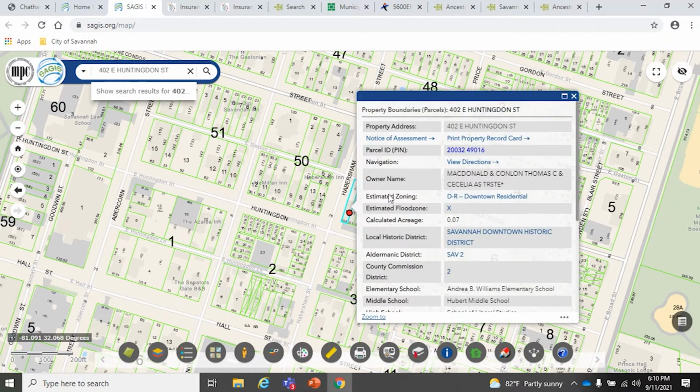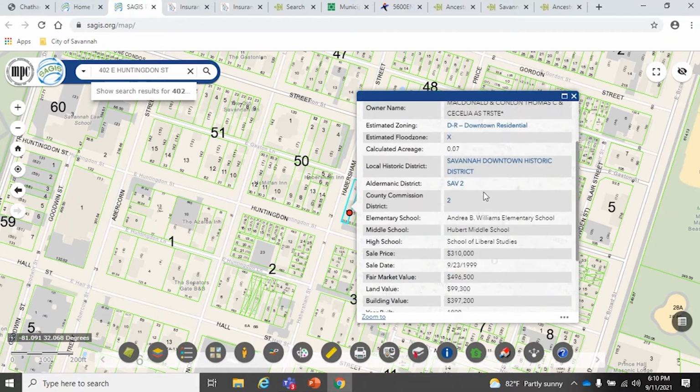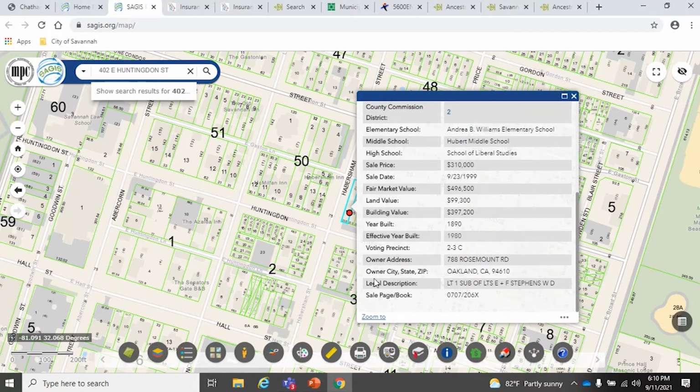you should get this data sheet. And down at the bottom, again, you have the legal description: lot 1, subdivision lots E and F, Stevens Ward. This one happens to have the year built and the effective year built. I don't think that they all did, or at least they didn't used to, so I wouldn't count on that being here. But if it is, then that's handy too. You don't even have to go to the tax assessor. So we have our legal description. Great, that's what we need.